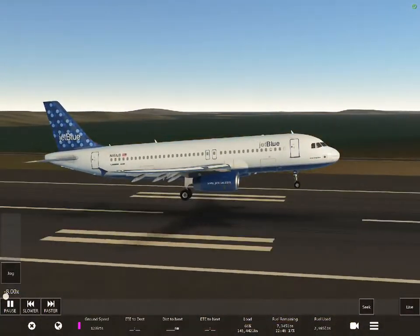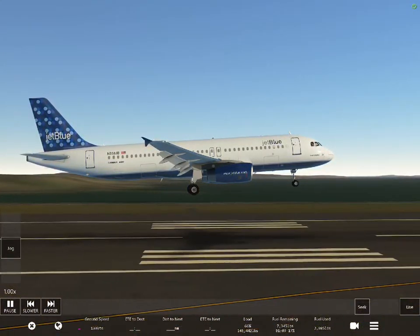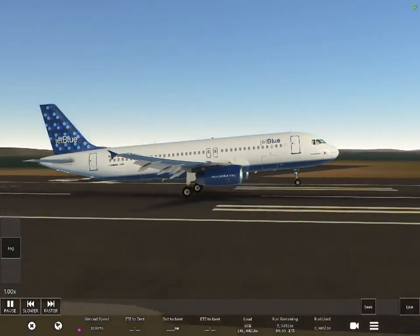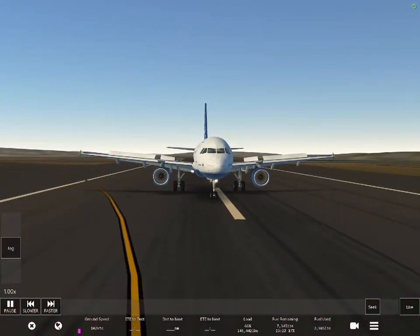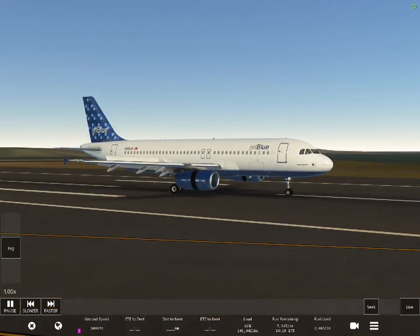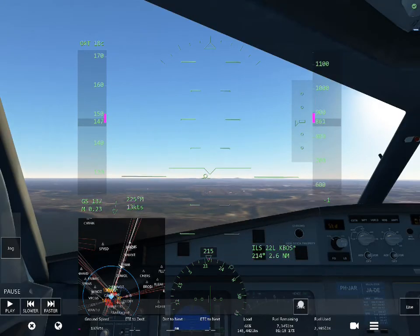Right, one more time. Right, so right here, 50, 40, 30, flare 30, power off 20. Right, just making that last adjustment on the runway. Fight for that. And look at this, right? Right? So I'm gonna set it up from about 1,000 feet again, and we'll take another look. See if I can do it better.